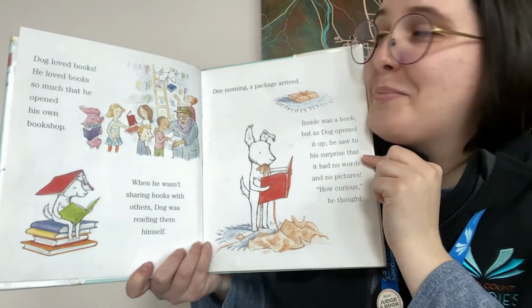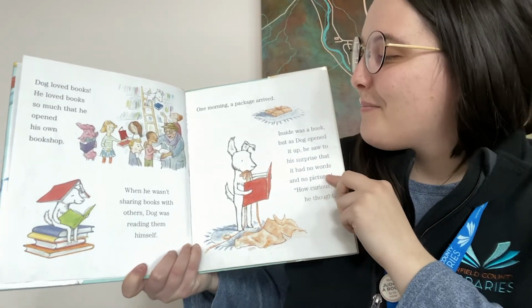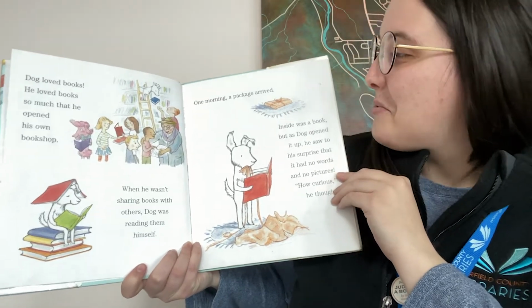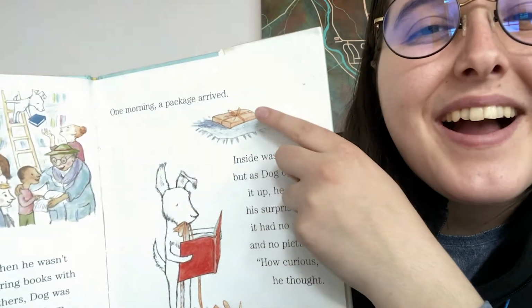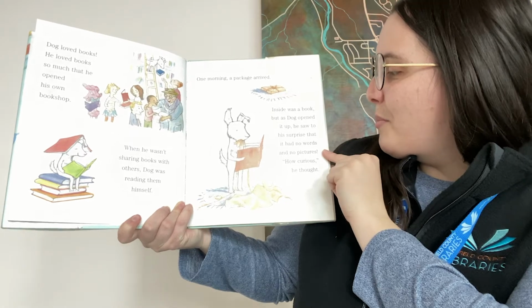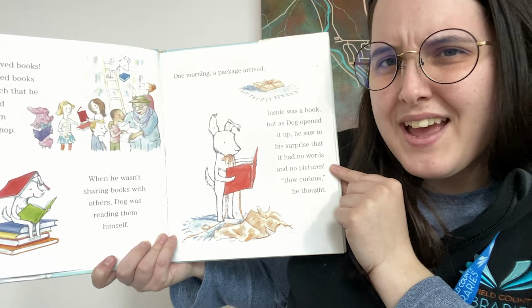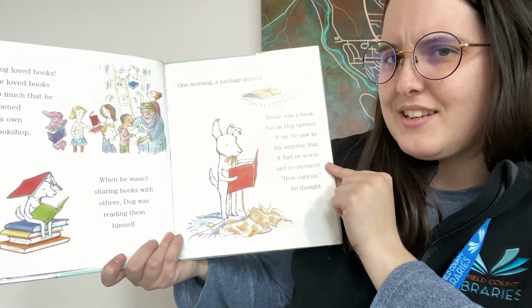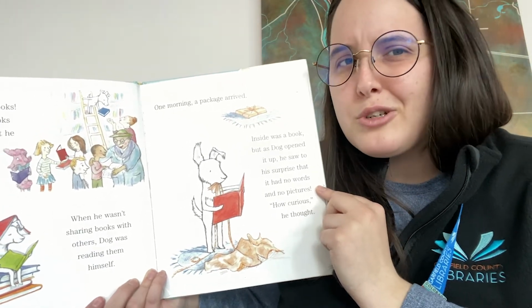Dog loved books. He loved books so much that he opened his own bookshop. When he wasn't sharing books with others, Dog was reading them himself. One morning, a package arrived. Inside was a book, but as Dog opened it up, he saw to his surprise that it had no words and no pictures. How curious, he thought. I wonder what kind of book that is. One that doesn't have pictures or words.